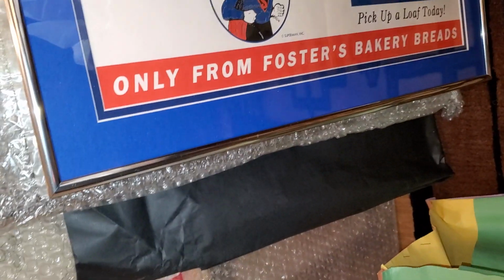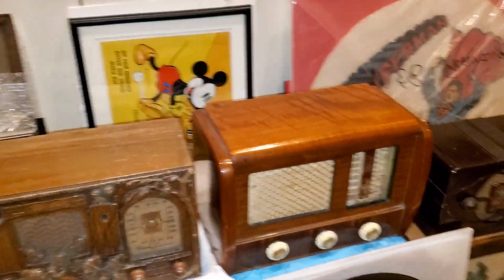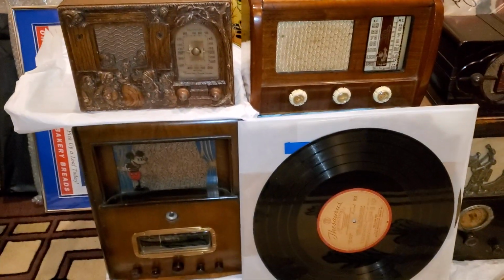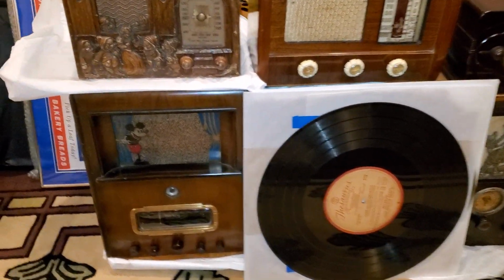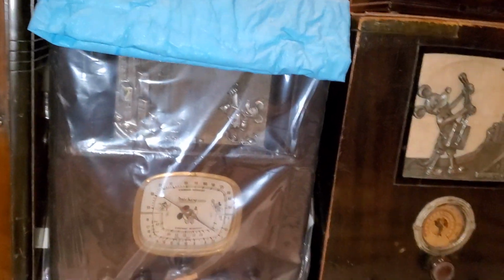Oh, look at this too. You got little things hiding out here. Superman's hiding, guys. And wow, I just noticed this. Superman shy. Disney Radio, right there. Six different. Oh my God. Look at that.